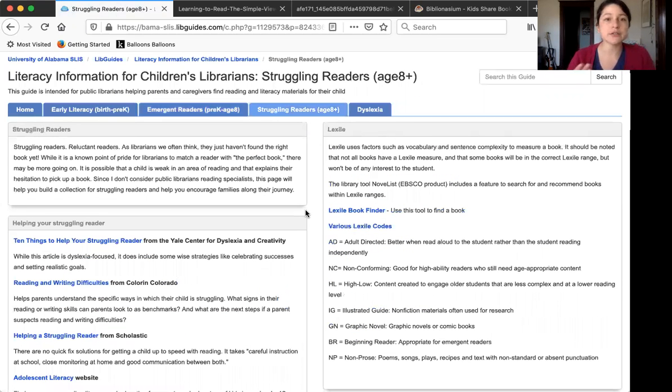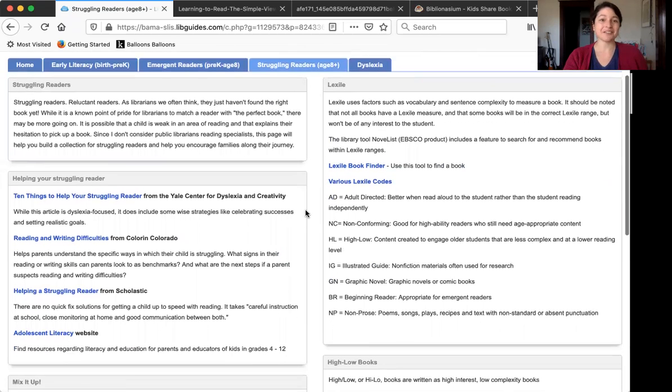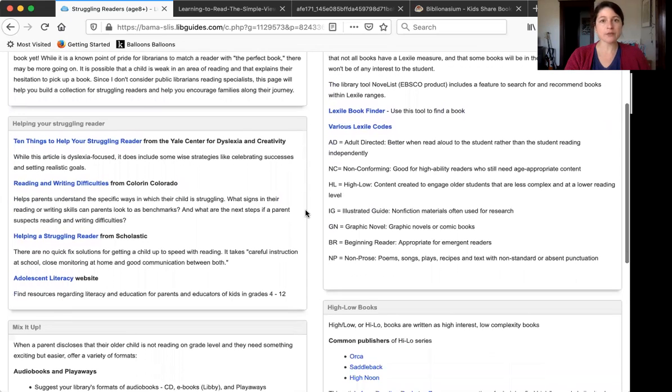So struggling readers and reluctant readers, they're kind of the same thing. For some reason, the student doesn't want to read. They think it's hard to read. They just refuse to read. So based on our knowledge that we're learning, there might be bigger issues going on. There might be some reading issues.